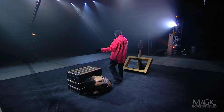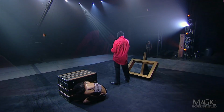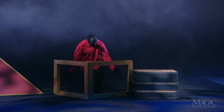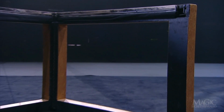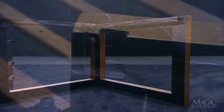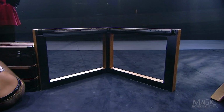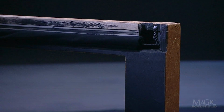And by the way, that's not really Houdini's trunk. We made that up because it sounded good. Next, the magician displays the wooden frame, making sure we can see through it. Hidden behind the frame is the next secret. Both halves contain hidden black roller shades. On each corner is a spring-loaded release catch.